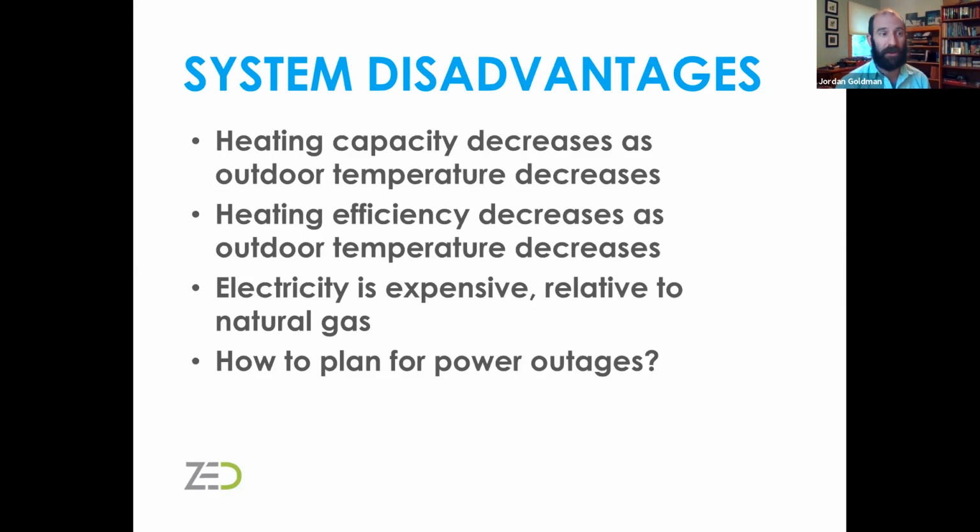And because it's an electric-based system, if the power goes out for an extended period of time, you've got to have some sort of plan. All modern boilers and furnaces have electric-based components, so they're not immune from power outages either. But with a heat pump, your backup generator capacity might need to be a little bit bigger to handle your heat in the event of a long-term outage.